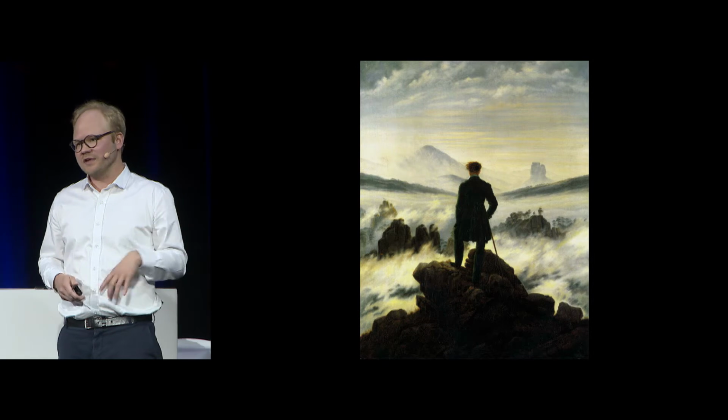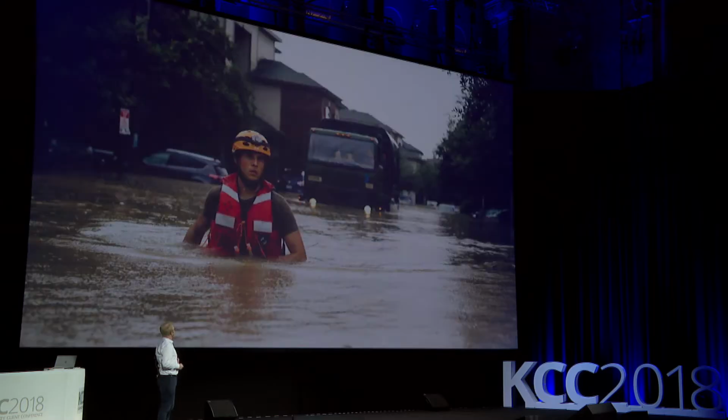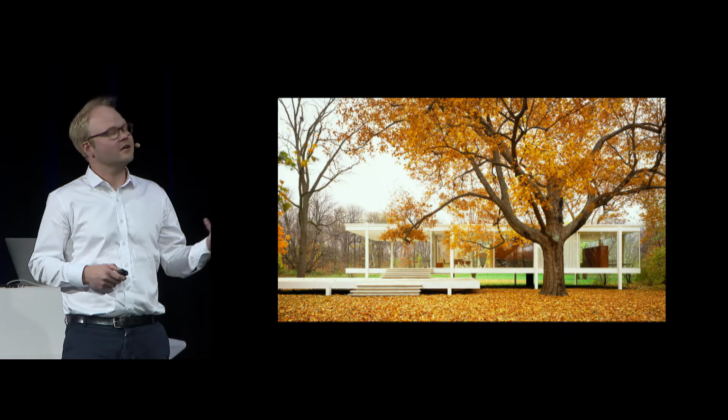This is a painting from the 19th century. So we are conquering the world and being superior to it. Whereas in fact, this is how we are at the moment. We are very deeply in a situation where we need to rethink what the environment will be in the future. And of course, the question is, how does that translate into architecture, into the expression and the language of architecture?